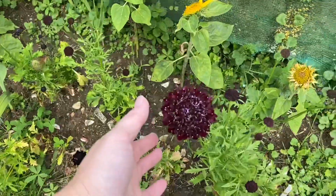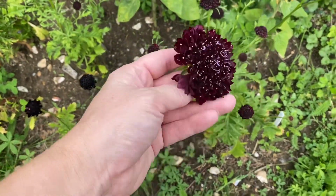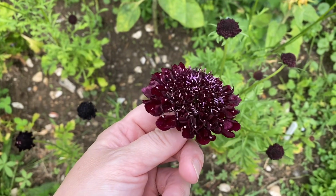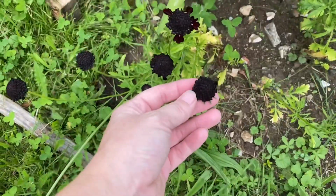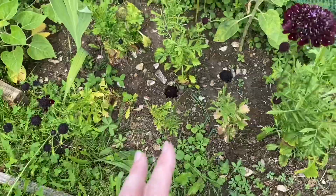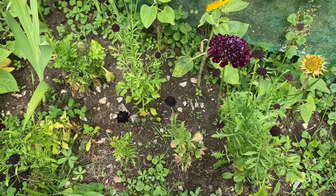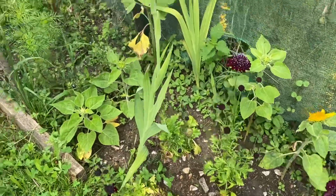And then I've got these, I think you pronounce it scabious, and these are like a dark purple and covered in ants, like most things on this allotment plot. And then there's some more coming up here. These I started in a pot, and then I've just separated them out and popped them in here.